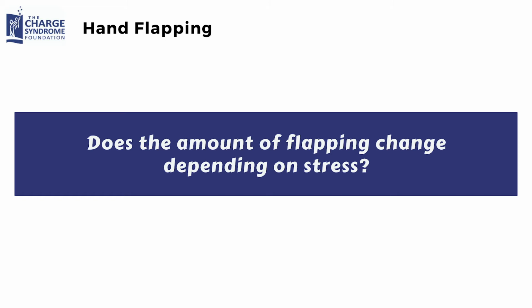Does the amount of flapping change depending on stress?